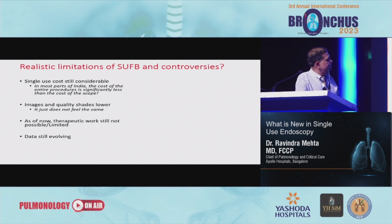What about other limitations? The images and quality shades. A lot of work was done by the last speakers talking of the nuances of how you're seeing. Just forget about all that. We're not ready for that right now. Therapeutic work, which we love, and Pallav said that that's what the whole focus is going towards, which we agree. That's the fun, that's the value, and that's the next level stuff which we do. Limited. But is that written in stone? No, probably if the same talk is taken a year or two later, you'll see a lot more therapeutic work possible, which is already there in some of the scopes.